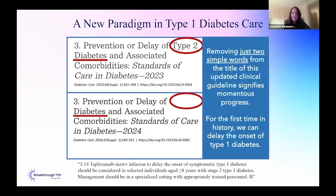This year, folks, in January of 2024, the chapter title changed. It used to be called the prevention or delay of type 2 diabetes. Now it is called the prevention or delay of diabetes. Why? Because we can now, for the first time, with teplizumab, an FDA-approved therapy, delay the requirement for insulin in type 1 diabetes on average for 2 years and possibly longer in some individuals. But this creates significant changes in our clinical activities.